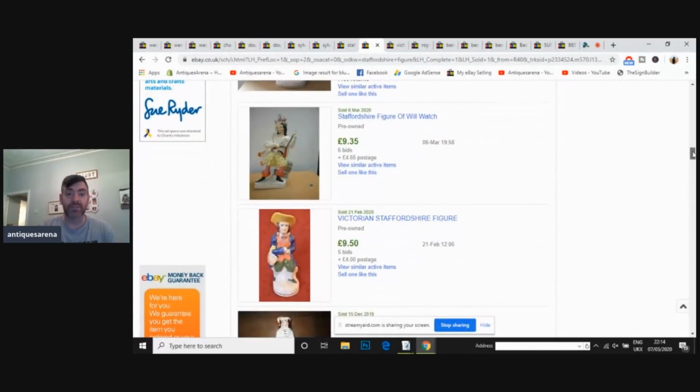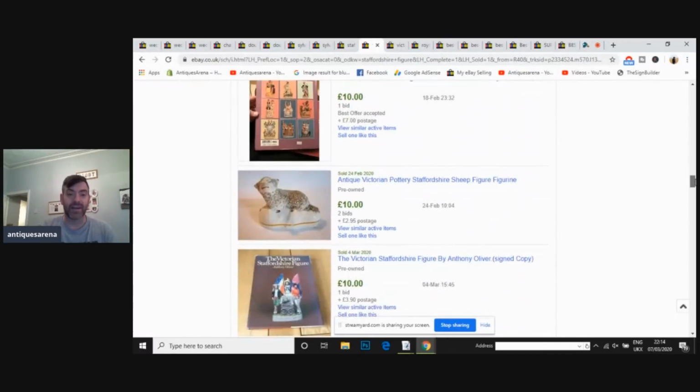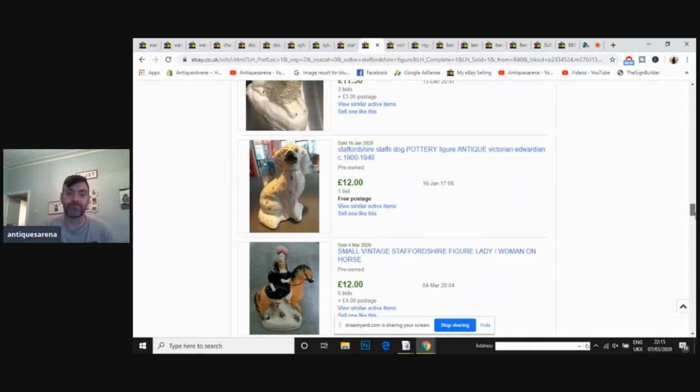Now, I did look, and some Staffordshire figures were still pulling good money. But the majority, 90% of them, it's not even worth bothering with, guys. Look at that. Robin Hood spill vase Staffordshire figure. That's a mid-19th century one there. Sold for a tenner. Good subject matter. It's just, it's no good.